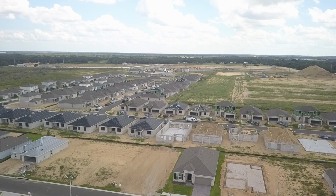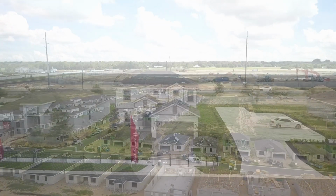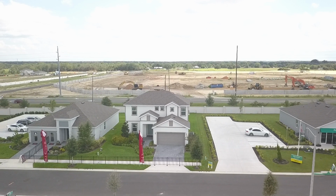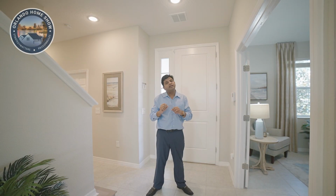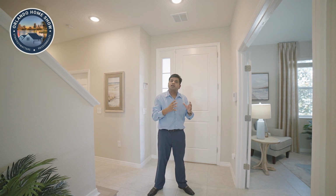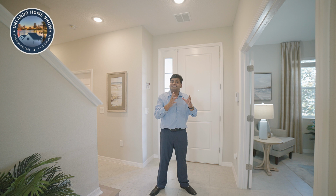And guys, today I am back in Haines City showcasing this beautiful house. I'm going to point out some of the upgrades, but pretty much what you see is what you get. This house only has very few upgrades, and the price that I quoted you, about $415,000, depending upon the lot and all that, is all in. Your base price, your little bit of upgrades, everything is in there.